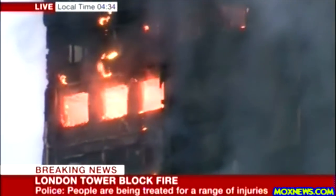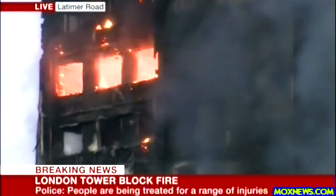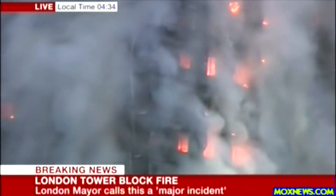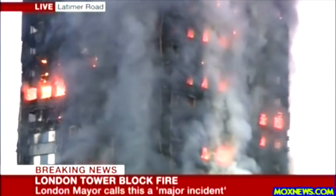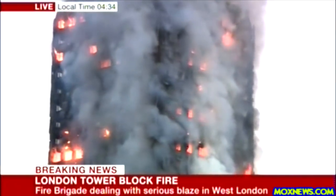There are fears, as you can see, debris falling off the building, that it might collapse. People are being pushed back. The fire itself is abating a little, perhaps, simply because a lot of the combustible material has already been burnt. You can see just how blackened and charred the outside of the building is now.